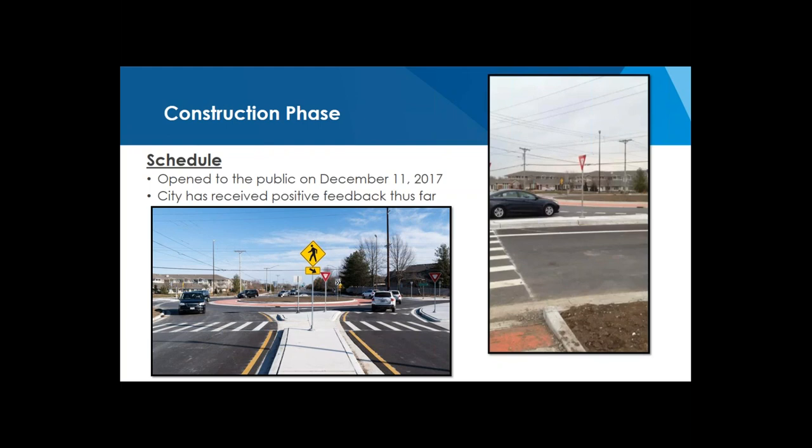Thus far, the city has received all positive feedback, and they'll be continuing to monitor the intersection for any accidents, issues, concerns. I've included the same photo here on the bottom of the intersection. You're on the west leg looking east along Isles, and you can see some of the signing, pavement marking, et cetera. And there's quite a few vehicles in this photo in the roundabout itself at the same time.